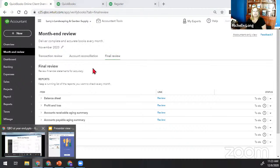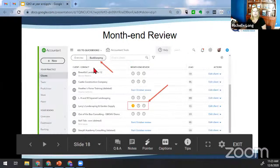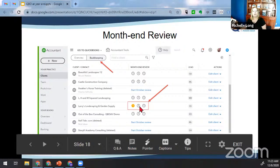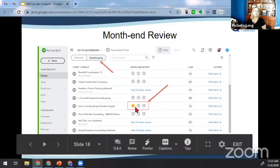Now, we also have a nice checklist available for us in desktop. I think Dan put a slide. Oh, also on your month-end review, when you're on your client dashboard, it will show you at a glance the status of that review. So when you're on your client dashboard and you look in the bookkeeping, you'll be able to see how that's going so you can monitor the status of your clients.